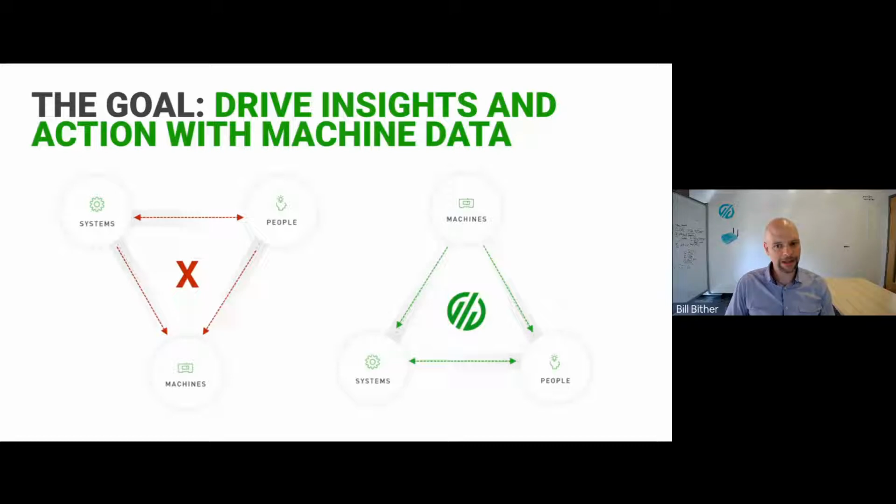So these MES systems, or manufacturing execution systems, really are designed to provide visibility into production, quality, maintenance, and inventory. And they really do require that data in real time to be effective. And they're just not getting it. So this really leaves the frontline worker or the operator responsible for keeping these systems up to date.